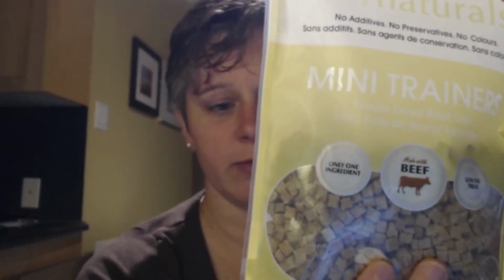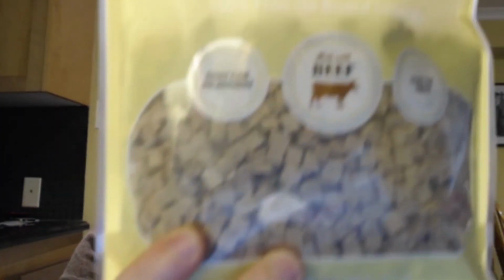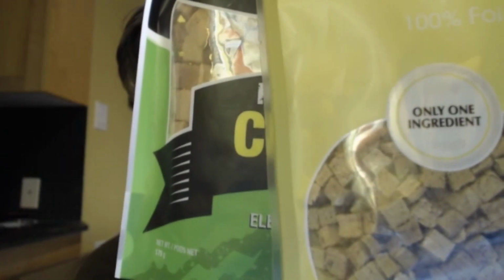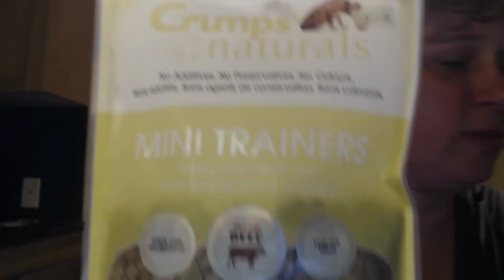This one I believe is dehydrated. Oh no, this one's freeze-dried. This is beef liver, but you can see in here, much smaller than the freeze-dried Rocky Mountain. So you can see the difference in the size of the treats there. These are much smaller, so I really like this as an option for dogs that are, say, under 10 pounds.